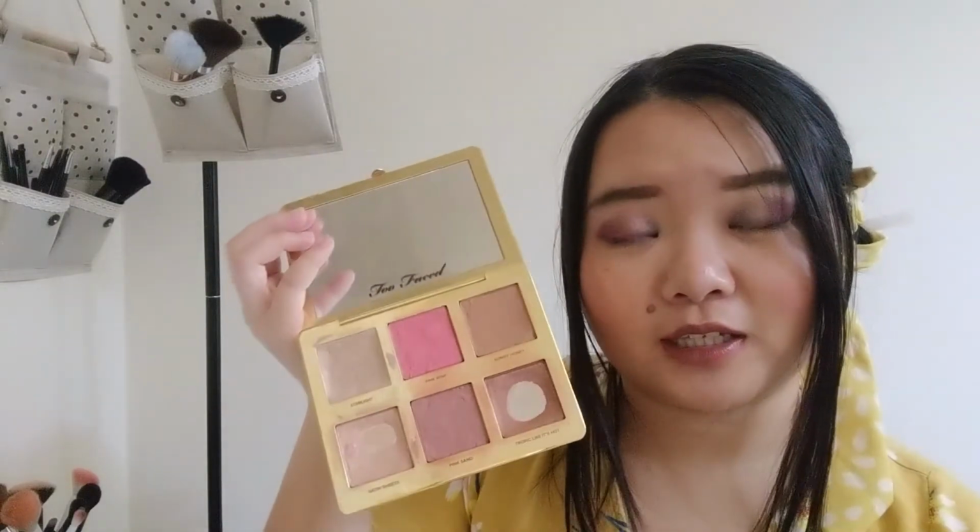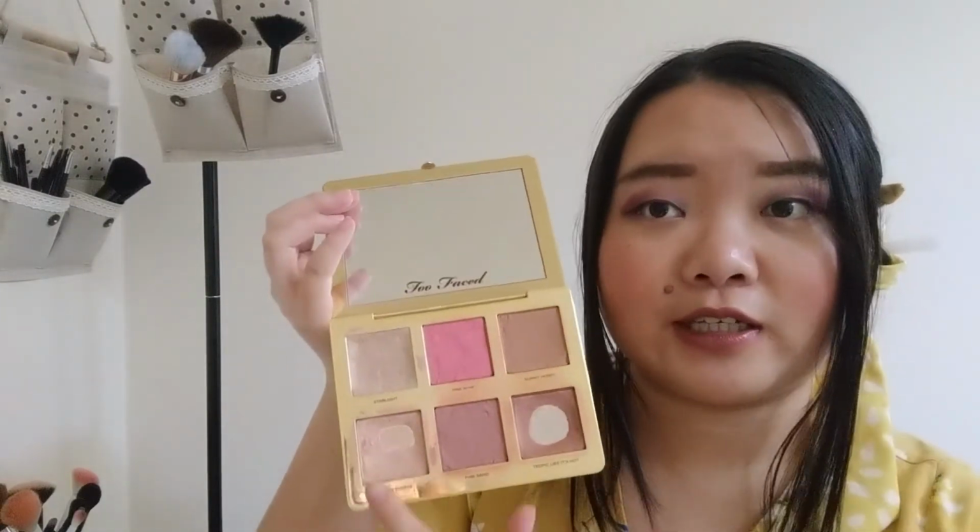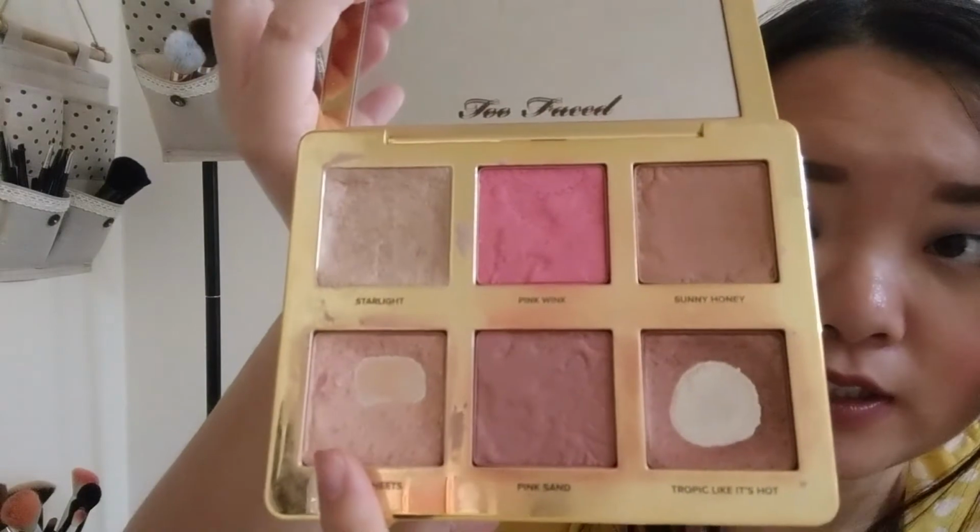So I used up one highlighter, hit pan on another highlighter, that, if you can see, and then hit pan on the bronzer. And blush is just something that's really hard for me to show much progress on.